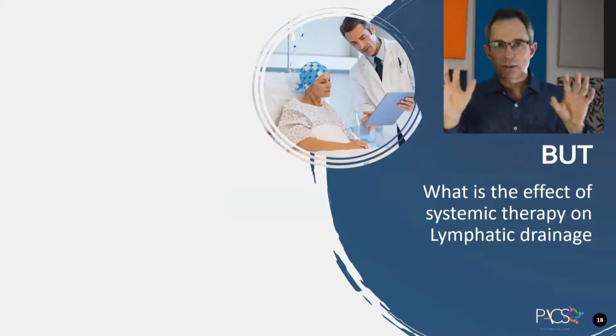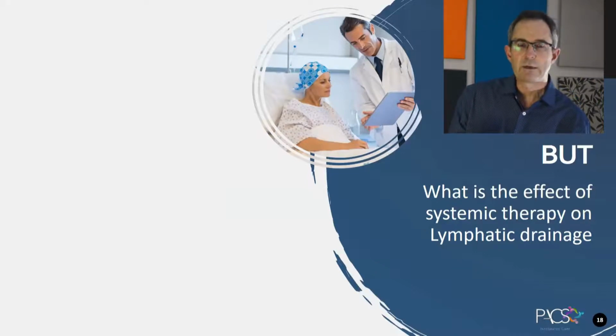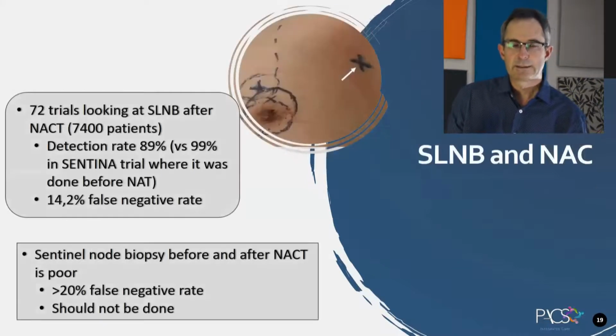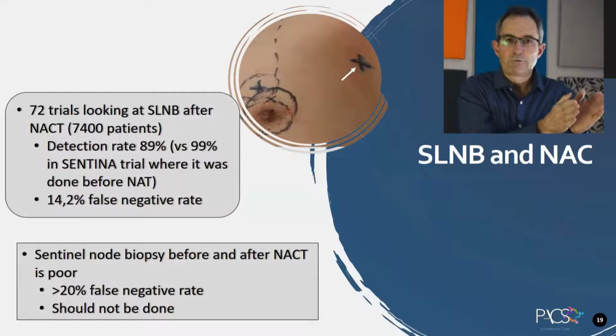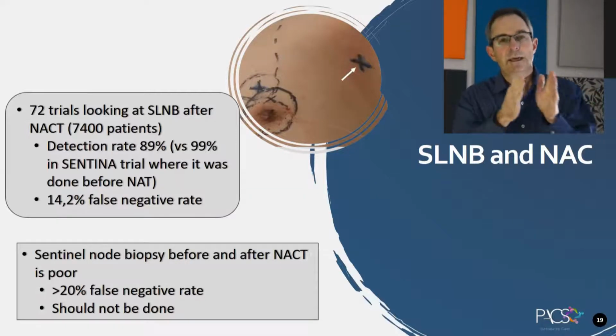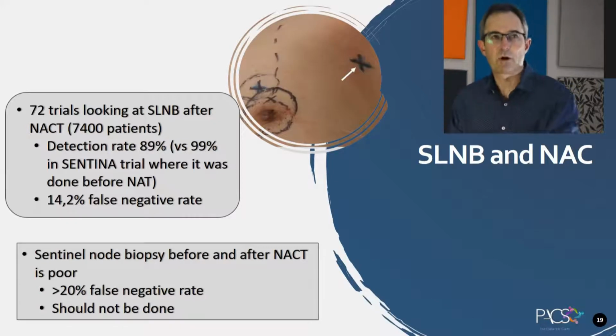And now the problem is the two things are interacting with one another. So how do we deal with this? There have been more than 72 trials that looked at sentinel node in the context of neoadjuvant therapy. Some of them have looked at doing a sentinel node before surgery. Some did sentinel before and after, and some did after.